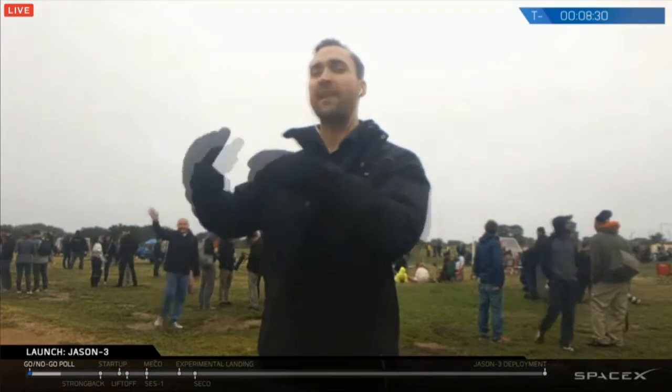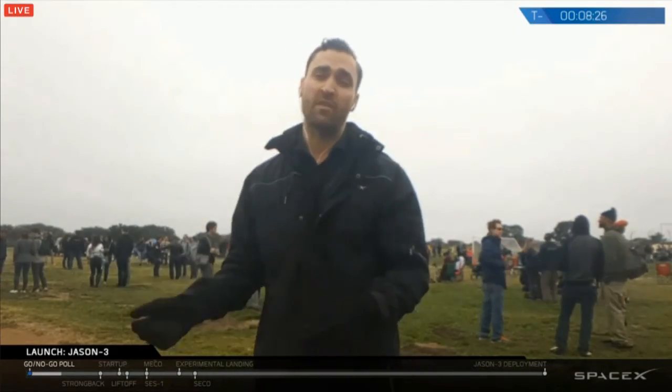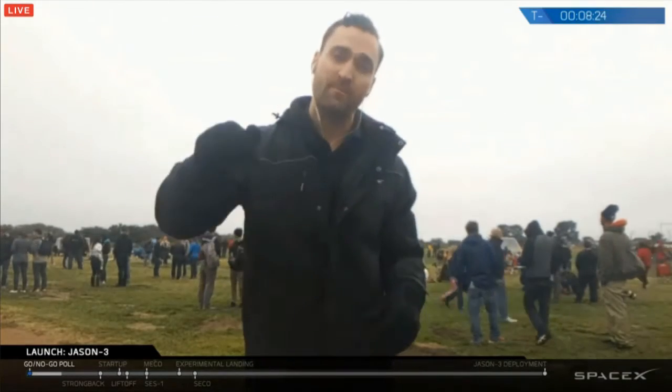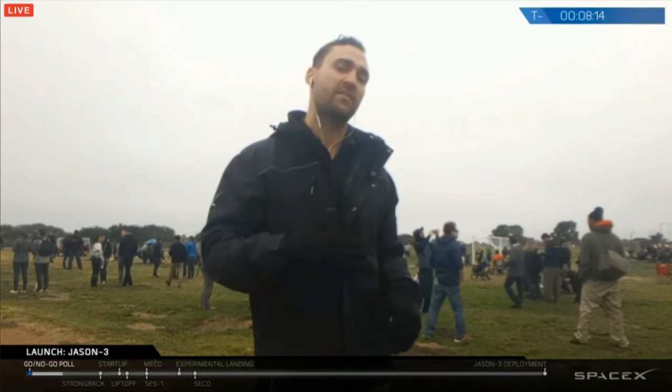Now, just like at Cape Canaveral, where we had the landing for the last flight, we have a landing zone here at Vandenberg, but for today's mission, we're going to be doing the proof of concept to attempt a landing again on the drone ship. This drone ship is dubbed Just Read the Instructions, and it is currently station keeping a little bit under 200 miles west of San Diego.